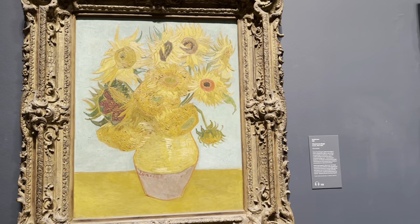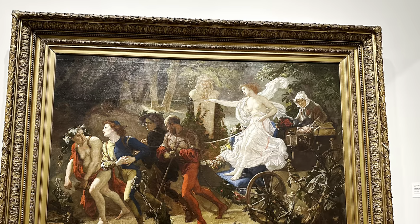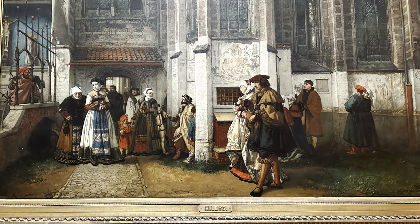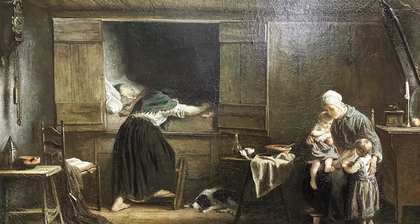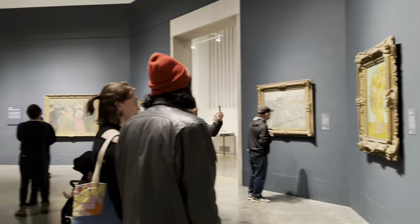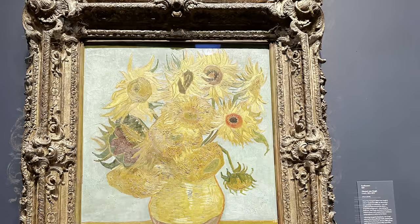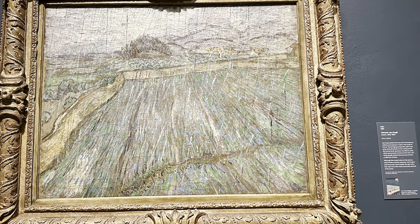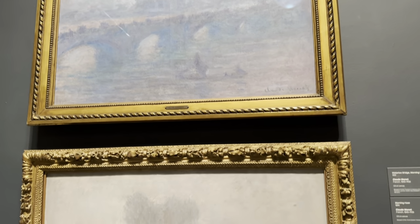Here we have one of Vincent van Gogh's famous paintings, 1853. Van Gogh. Portrait of Madame Augustine. And guys, we have some Monet paintings here. Waterloo Bridge. And Morning Haze.